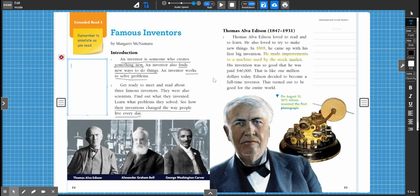Okay. So, let's start by saying inventors create new things, find new ways to do things, and solve problems that change the way people live. We kind of took both of our underlines right here and turned them into one sentence. So inventors create new things, find new ways to do things, and solve problems that change the way people live. If you need to pause the video and finish writing that, go ahead. Otherwise, we're going to keep going.